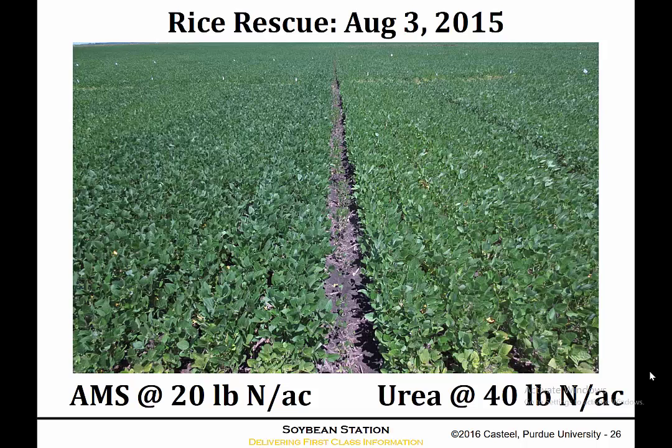So, okay. Treatment 20 pounds. Obviously, you're pretty close to the same number on the sulfur side. Urea, 40 pounds of nitrogen. They did look a little bit better. They had better node development, but you still had darker green leaves. This is with that ammonium sulfate.